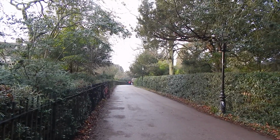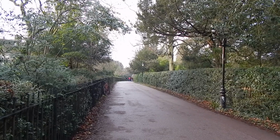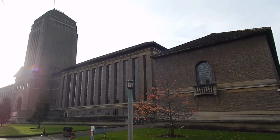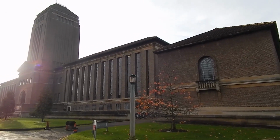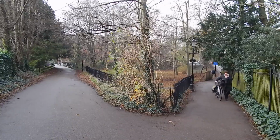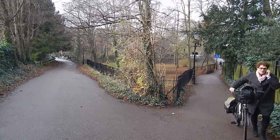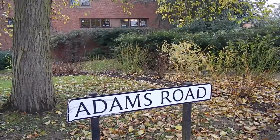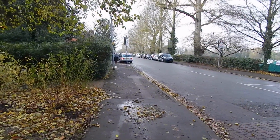Harcamlow Way turns left across the main road and goes along here, this lane called Burrell's Walk. On the left, I think that's Cambridge University Library. Unfortunately, I'm pointing into the sun here. At this fork, Harcamlow Way takes the right track. Harcamlow Way now heads up Adams Road.